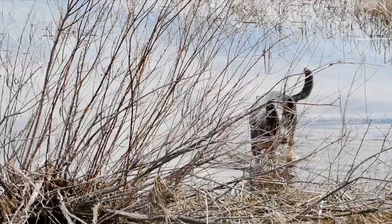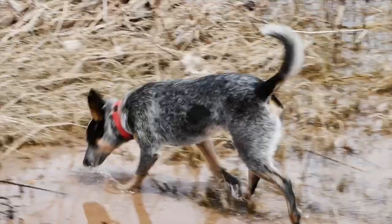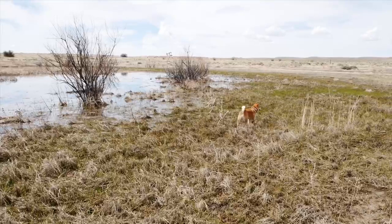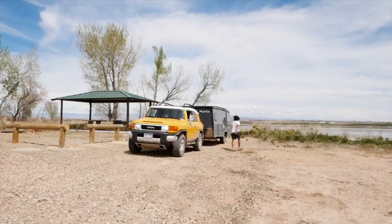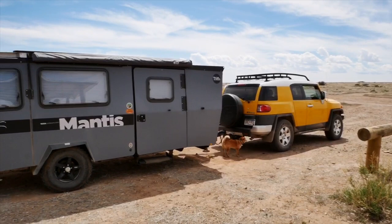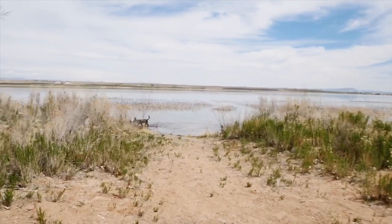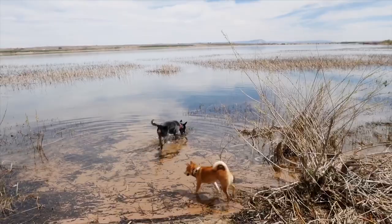Archer, get out of the water. Come on. Where Archer is. That boy cannot stay away from water. Look how clear it is though.